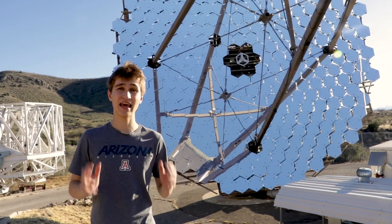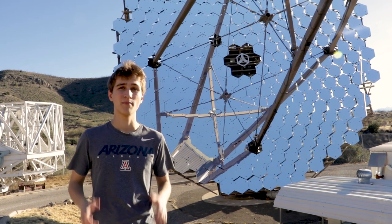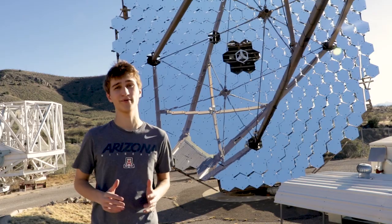This is VERITAS, a gamma-ray observatory in southern Arizona. You may recognize it from our video a few months ago, but today we're here for another reason: the inauguration of a brand new type of telescope.